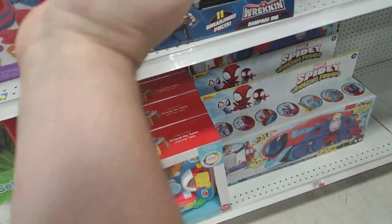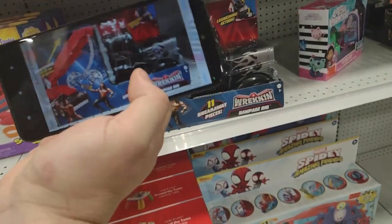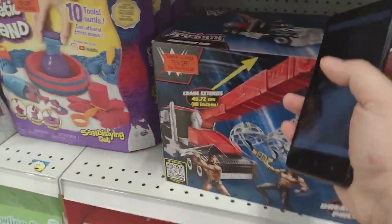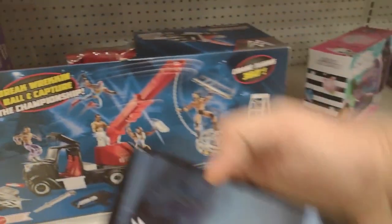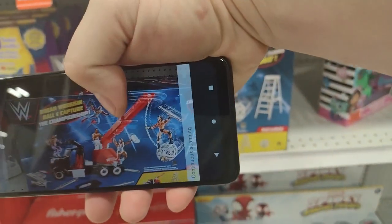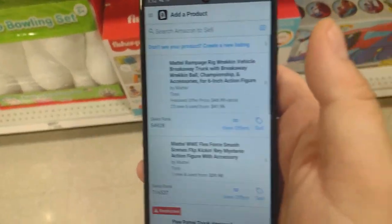Something. Take it already. For real. I'll spin this thing around. See if I take it. There we go. 2D on the back.